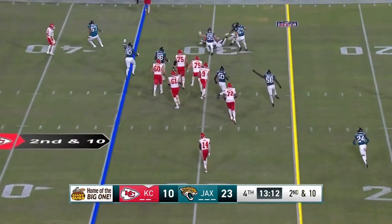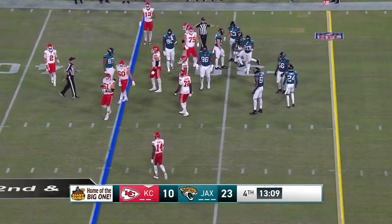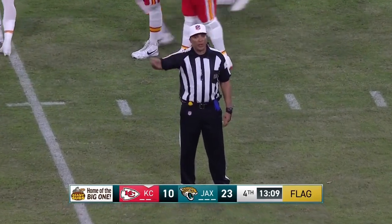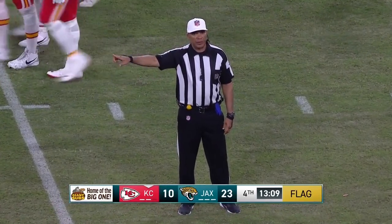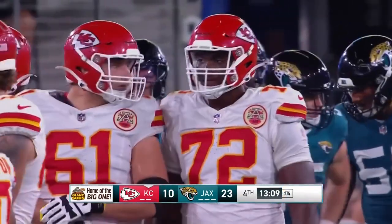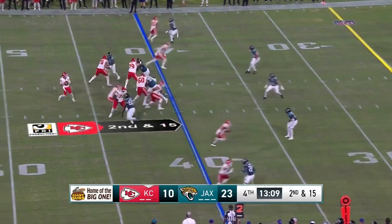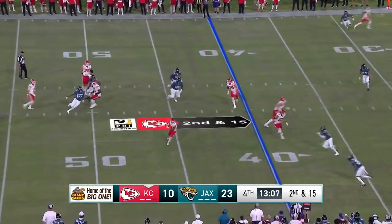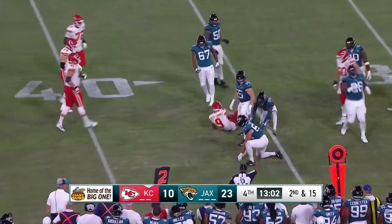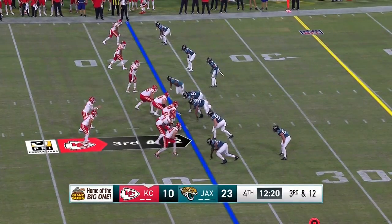And Ian Book with a little play action had the ball tipped. It's incomplete, and there is a flag down here on the sideline. Illinois receiver downfield. Offense, number 72. 5-yard penalty, 2nd down. Second penalty for Kansas City this evening. Book under pressure, dumps it off underneath. Jaguars are in the vicinity, but they miss the quick tackle. And Louis Rees-Zampin, the Jacksonville 37.